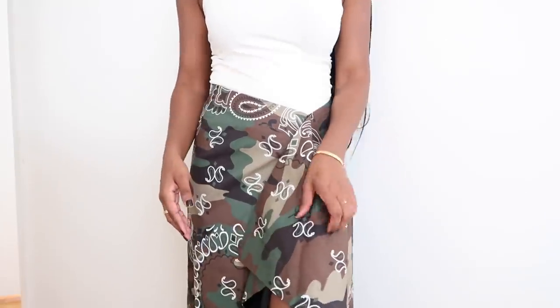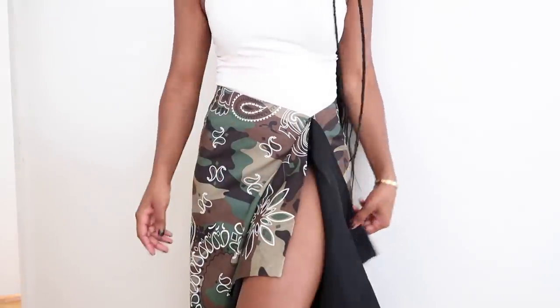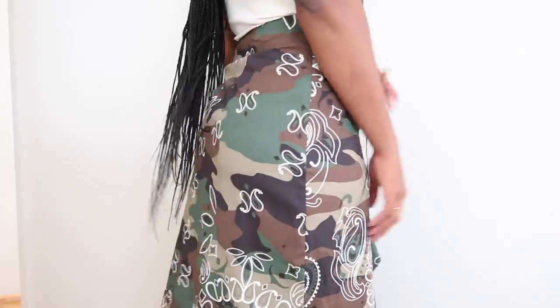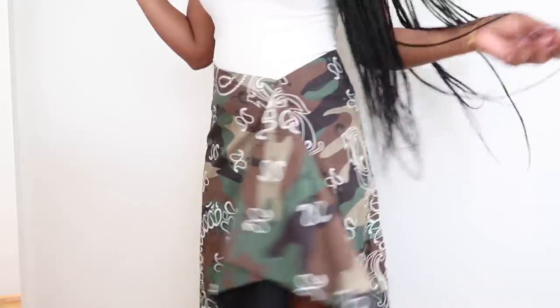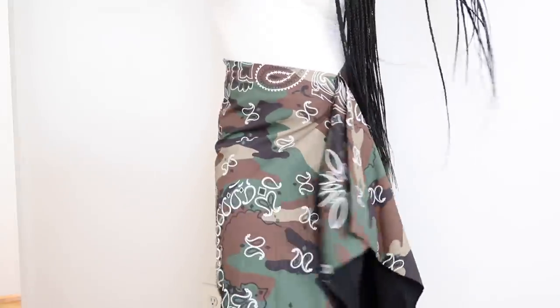Now the next skirt, the piece I had been looking for. This one I had seen and I was unsure until I tried it on and I was like, you know what, I gotta get it. And it is this Army Fatigue midi skirt. It's so cool. It has a little slit. It has that Army Fatigue with that paisley print and white over top.